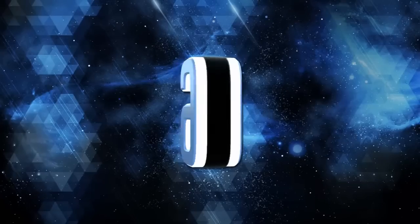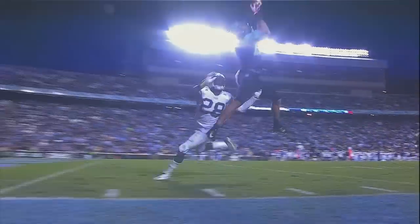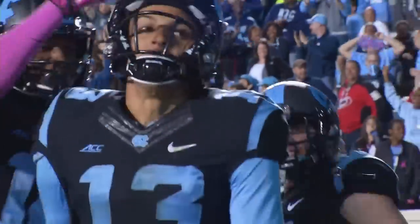Number 6. Williams, time to throw. He's going to try deep. Mac Hollins has it. Touchdown, Carolina. What a grab by Mac Hollins in the left corner of the end zone.